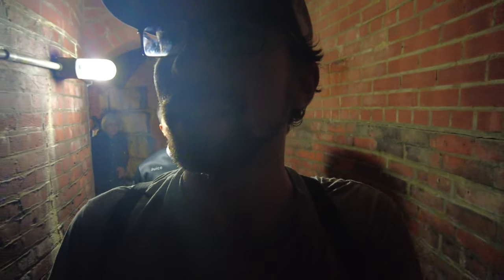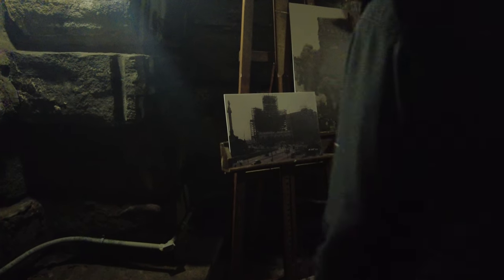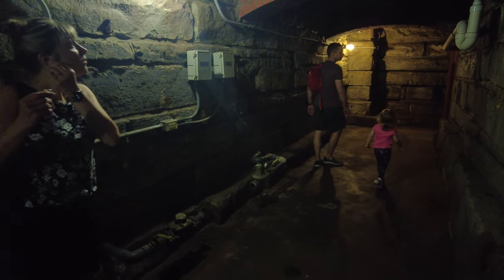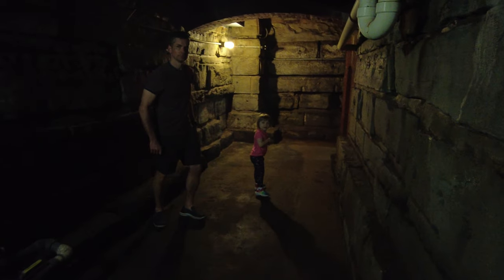It's pretty cool walking through these tunnels. So right now on the way back, we're going through the exit. We want to go in here and we want to stop against the wall that has these plates on. You guys stop against the wall with the plates on it. Yeah, we're good.